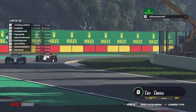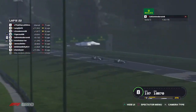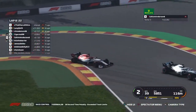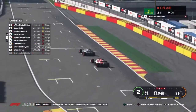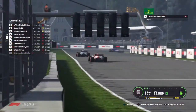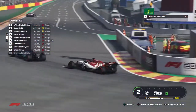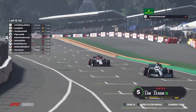And Callum Anderson on the inside of Yigemal in Blanchimont. He wanted to, but he couldn't keep it there. And he's thinking about it into the bus stop, but Yigemal goes defensive and gets a pretty weird 10-second time penalty there. That is probably a penalty you can get reduced in a regular race, although this is preseason.